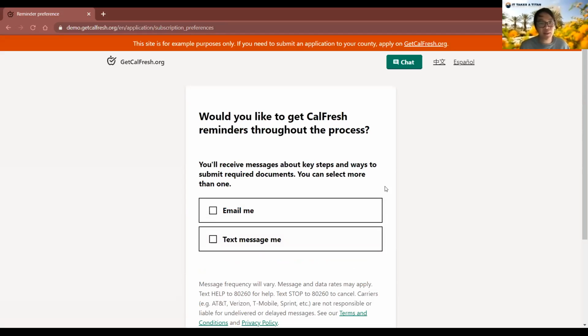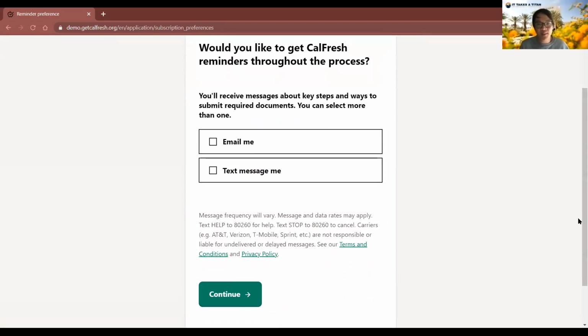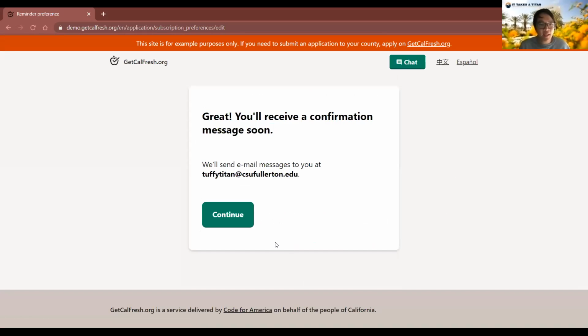And then this is all based on personal preference, but I do recommend students, if they don't want to receive a lot of texts, sign up for email. And then they're just verifying your email address once again.